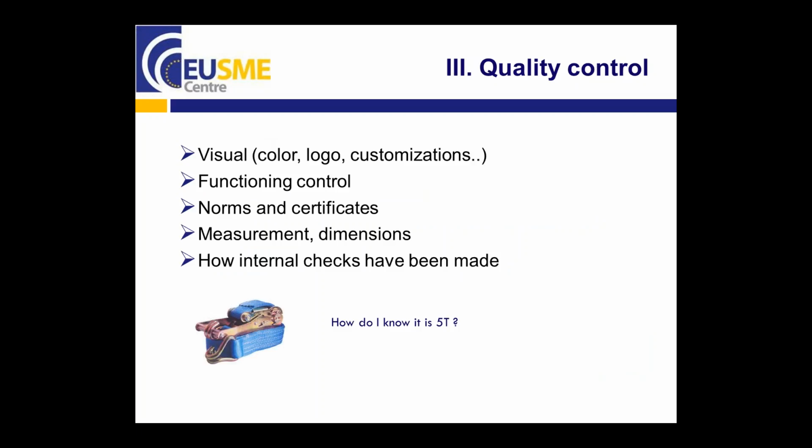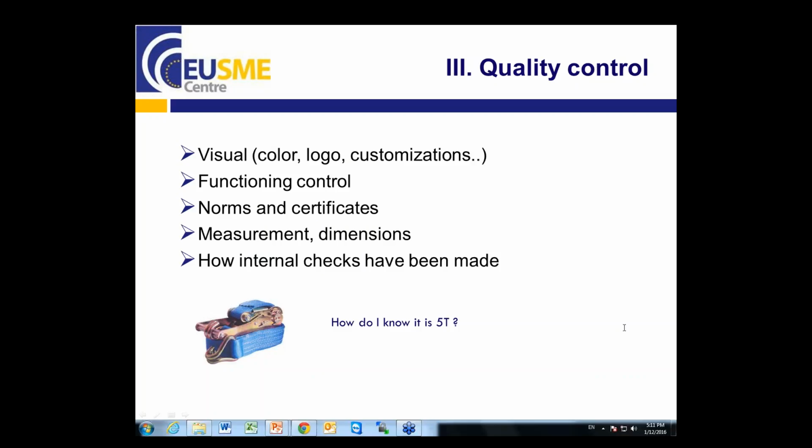Here are the main points of the quality control, so that's just an overview. Basically, you have to check the visual. So does it look like what you ordered? Is it the same product? Is it the same color, the same customization, whatever you asked for? Then does it work? If for example you bought a light, just make sure that you can turn it on and that it makes light.